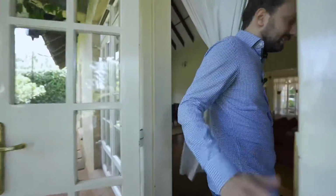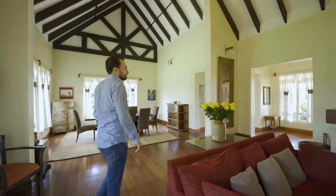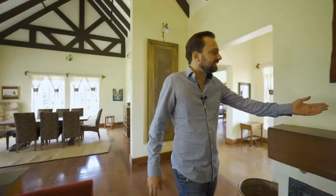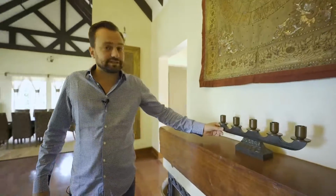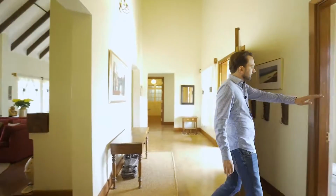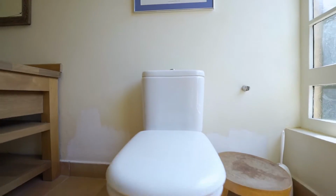All right, back inside. Come in. Again, minor small details such as this candle holder. It's from London, it's imported, it's also antique. You find these small details throughout the house. Just very quickly, you have a guest bathroom over here. We'll show you some B-roll of that because there's not enough space if I go in there too.